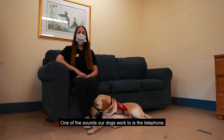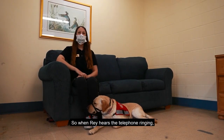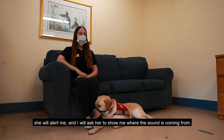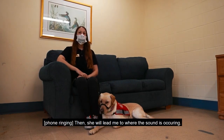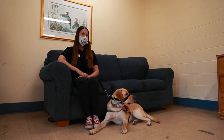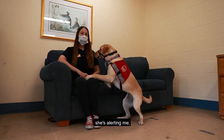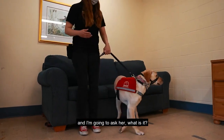One of the sounds our dogs work to is the telephone. So when Ray hears the telephone ringing, she will alert me and I will ask her to show me where the sound is coming from. Then she will lead me to where the sound is occurring. So right now she's acknowledging the sound. She's alerting me. And I'm going to ask her, what is it?